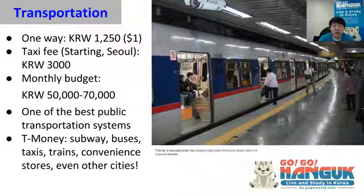For a monthly budget for transportation, we put the ballpark range of about 50 to 70,000 won. That's like using the subway maybe twice a day during the week. Of course, your personal usage will vary, but this is a very real ballpark that you could shoot for.